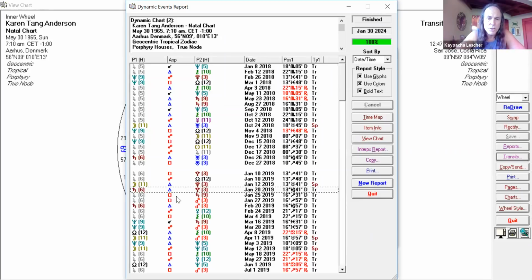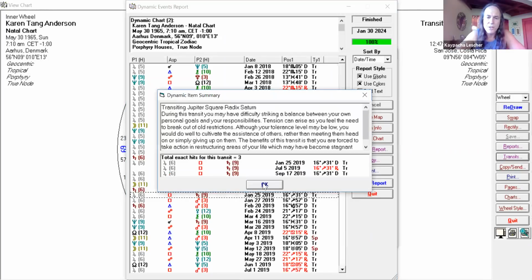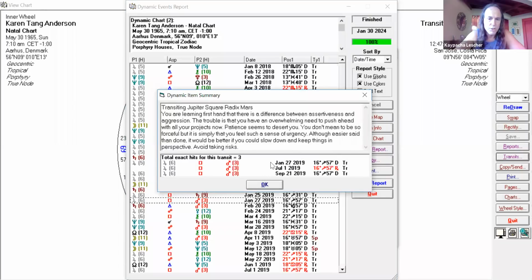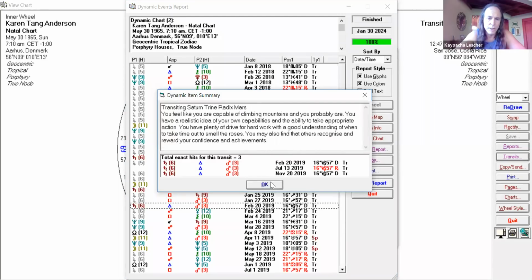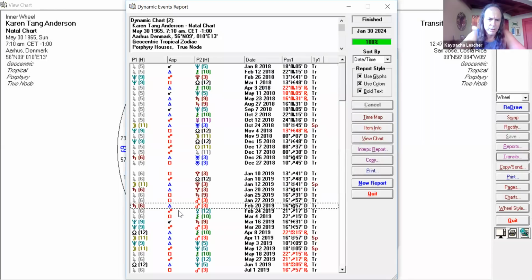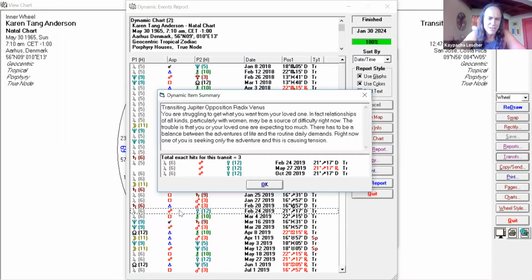So you can see here she's got a year of Jupiter square Saturn, and Jupiter square Mars, January to September. Got it? Nice. Saturn trine Mars. Good going. And there we go, a little Jupiter opposite Venus to help you along.